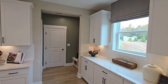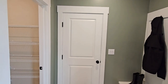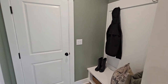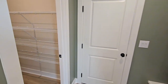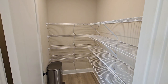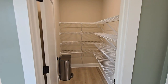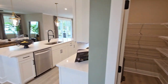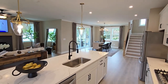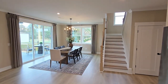One of the unique features Beazer offers here is the flexibility to upgrade an unfinished basement lot to a fully finished space, ideal for those who want extra room for a media area, home gym, or guest suite. As we walk through this fully furnished model, you'll notice how the main level is tailored for both comfort and functionality. The open concept design seamlessly connects the living area, dining room, and kitchen, making it perfect for entertaining or just enjoying everyday family life.